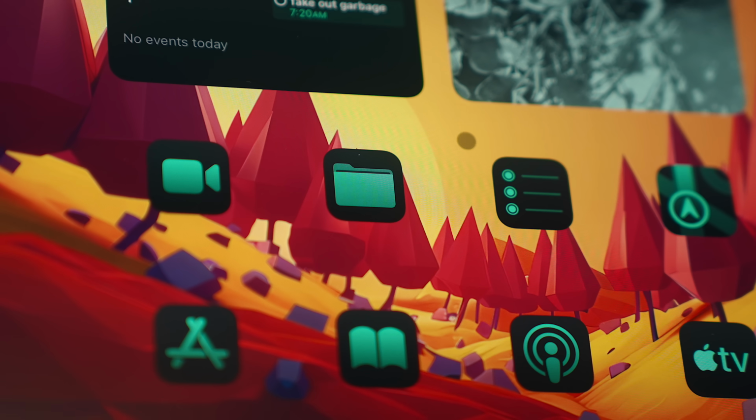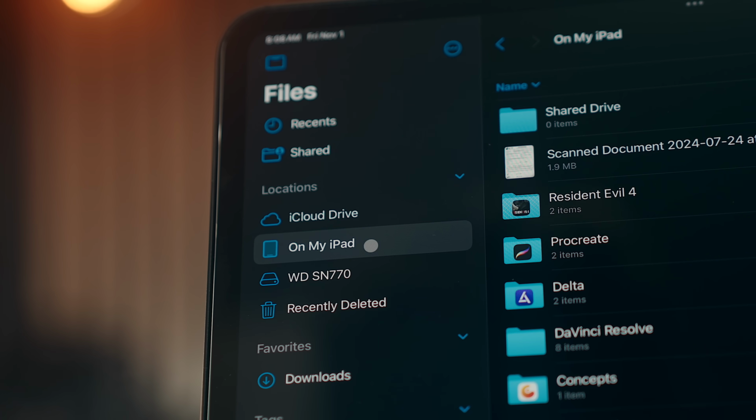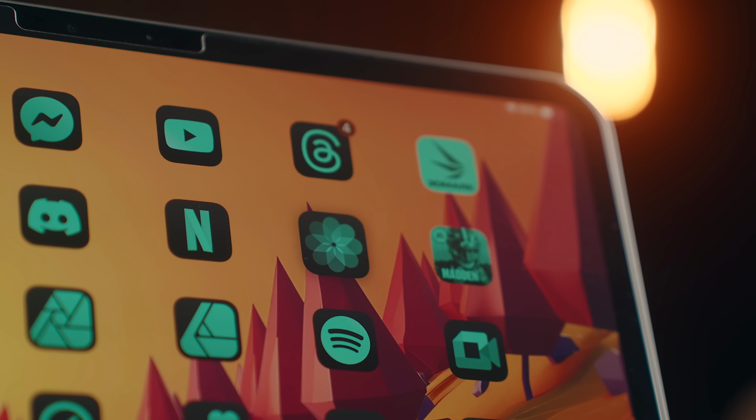But there are still a few things outside of everything new here that I wish would get updated or that are still a bit buggy. The Files app is still one thing that feels a bit disconnected from the operating system, where I wish there was a little bit better integration between it and things like the Photos app.